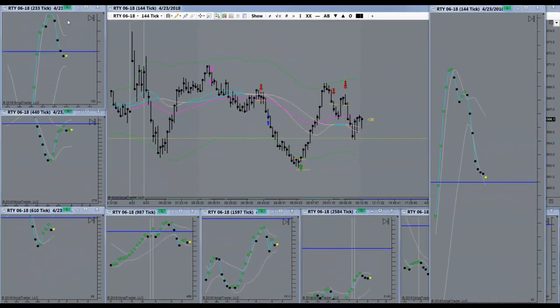Okay, so what do we got here? 233, drastically slowing down. 144 saying I might curl up. Keep an eye on me. Okay, so still in the trade. Nothing curled up here. Pushing down. Telling us to hang in there. We're still going down.